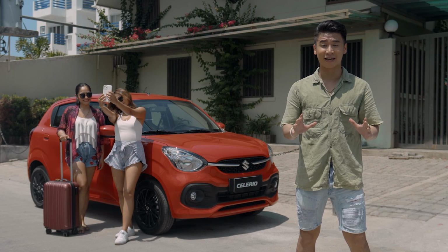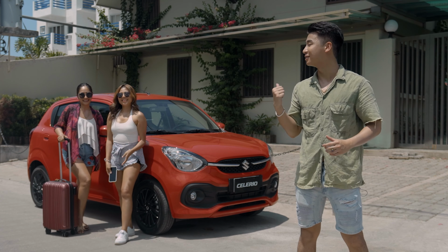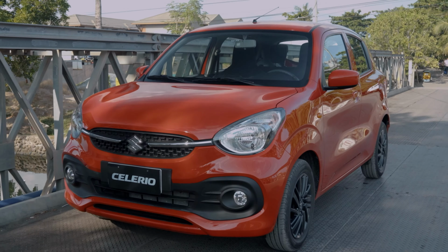There's nothing like a getaway to the beach with me and my friends. And luckily, this little road trip buddy over here can do that just for us. Join us as we begin a new adventure with the all-new 2022 Suzuki Celerio.